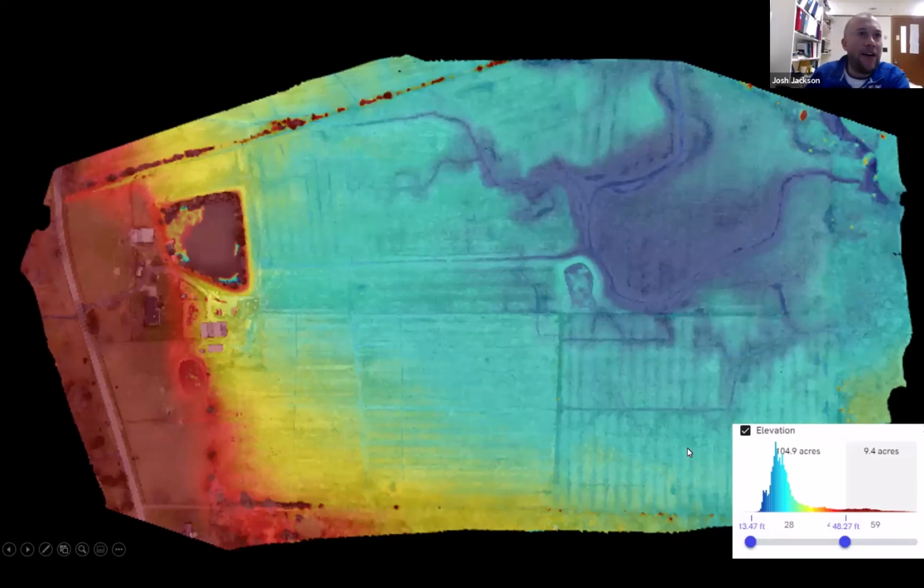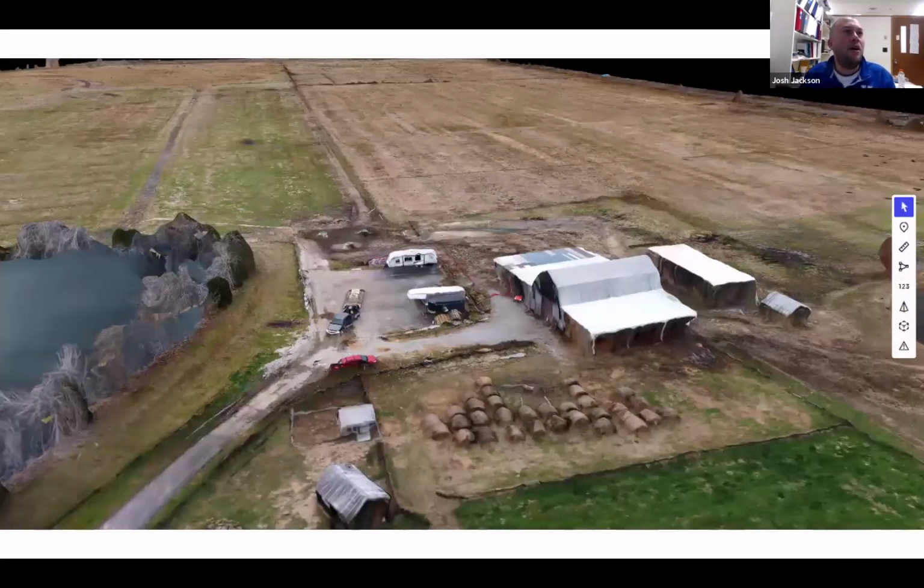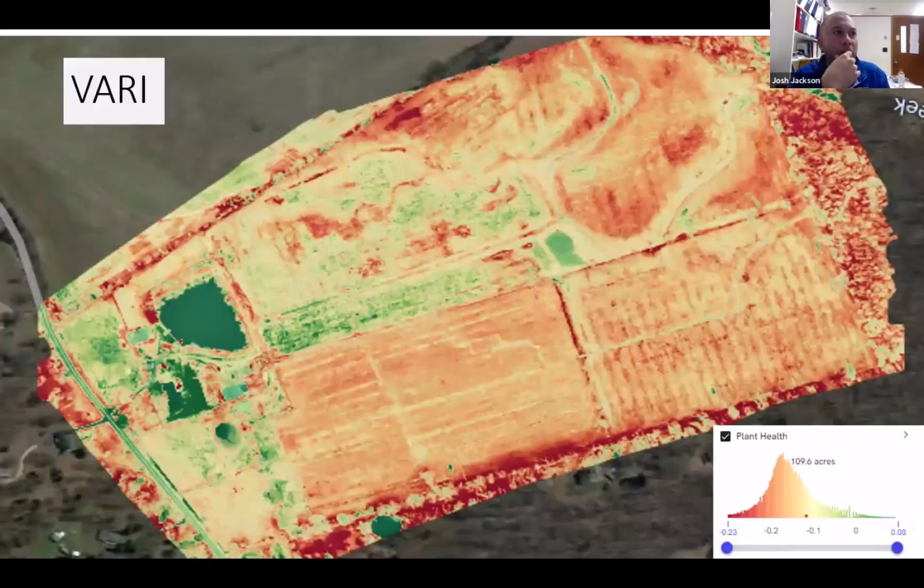We can also modify this. This was within DroneDeploy. We can modify it if we want to look at this, which was a potential issue with water during this farm visit. You can definitely tell there's an area here that could be a challenge. Do we need to think about drainage tile or surface drainage? What do we need to plan for this location to prevent future issues? And we can also get 3D applications if we want some 3D modeling taking place.